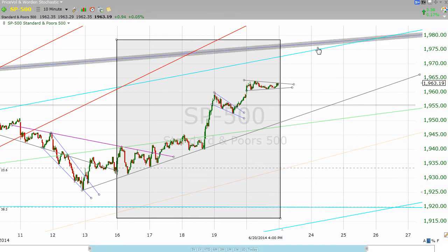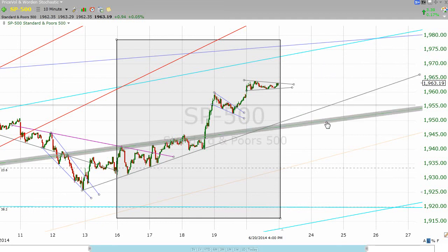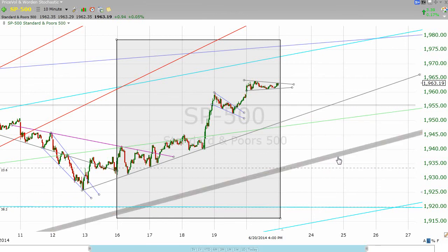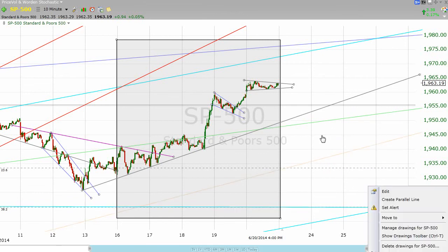So that's going to be my MO for this week. That is, unless we start plowing through support, I'm going to look for 1990. I'm not saying it's going to happen this week, but I'm going to wait for it to happen, and I'm going to expect it to happen unless we start to plow down through some support lines that we have underneath us now.